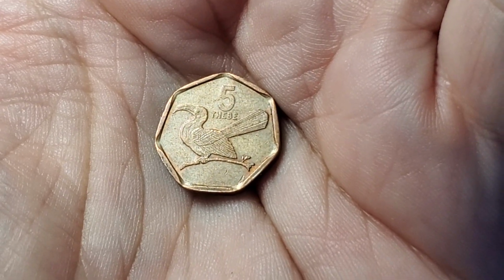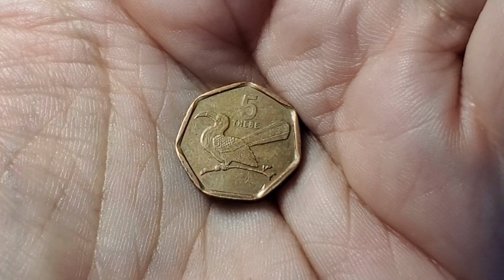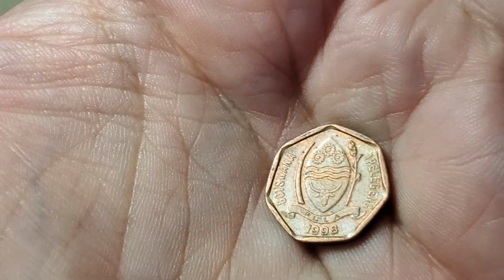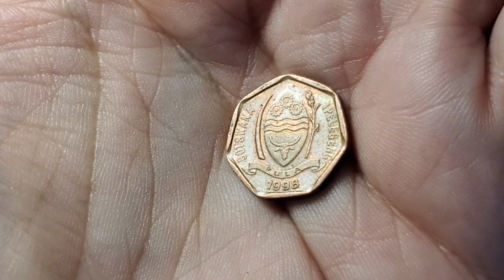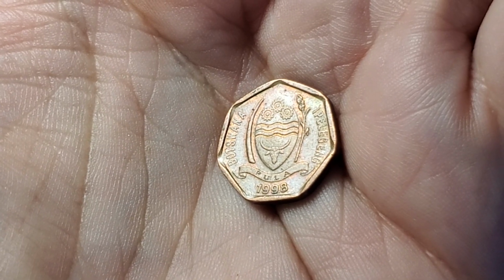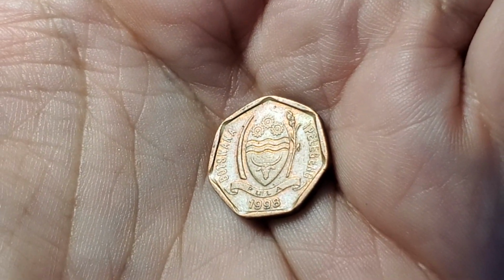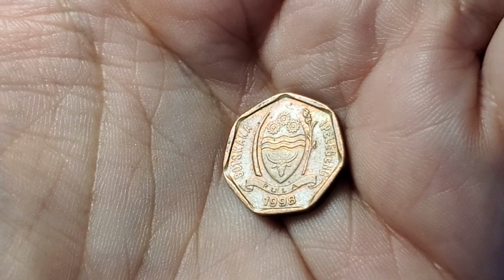From the country of Botswana, we have the 5 Thebe coin, featuring the toko bird. This is KM26. Flip it over, we have the symbol of Botswana on this side, where 100 Thebe make a pula, which has the word pula over 1998. So this was the first year this coin was made. Before this, there was a round version of this coin with a toko bird. This lasted for about 10 to 15 years.